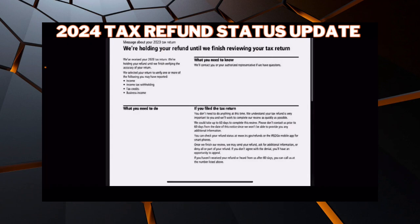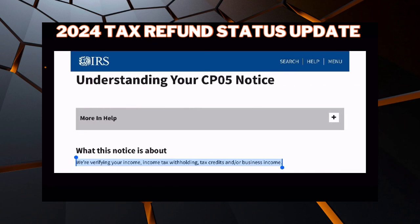For those of you under extended review, you will be receiving a notice like this particular notice that we are holding your refund until we finish reviewing your 2023 tax return. It states that we selected your return to verify one or more of the following: income, income tax withholding, tax credits, or business income. Now, this letter is CP05.